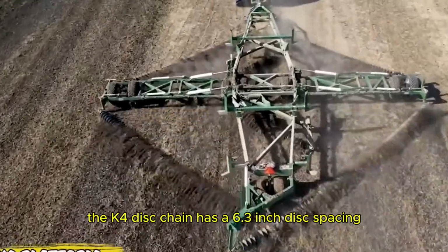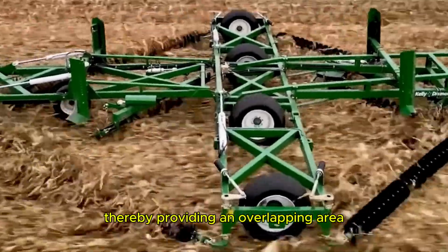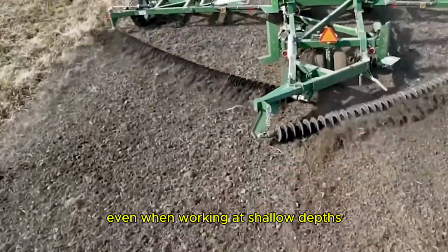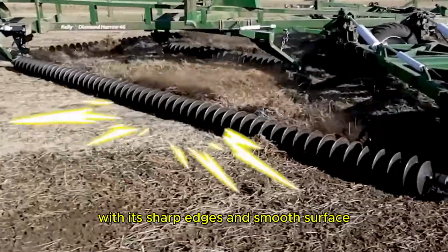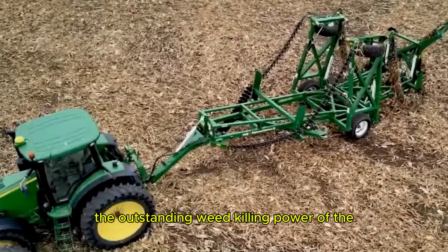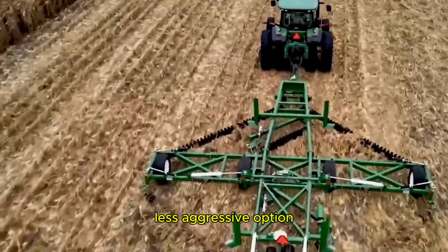The K4 disc chain has a 6.3-inch disc spacing, thereby providing an overlapping area to cover more than 100% of the ground cover, even when working at shallow depths. With its sharp edges and smooth surface, this disc effectively transforms the outstanding weed-killing power of the CL2 disc chain into a lighter, less aggressive option.